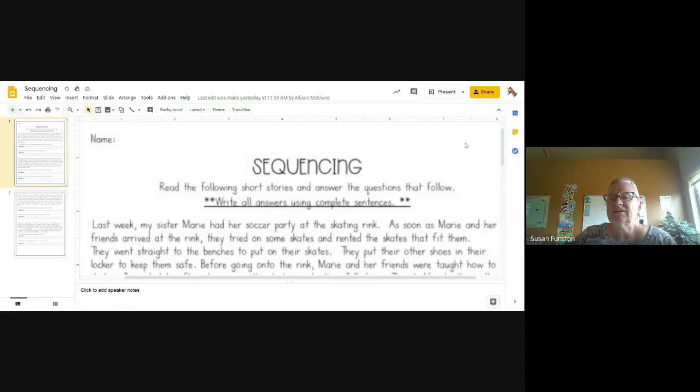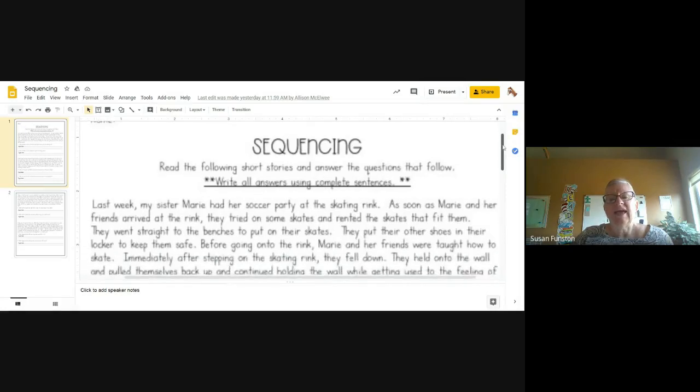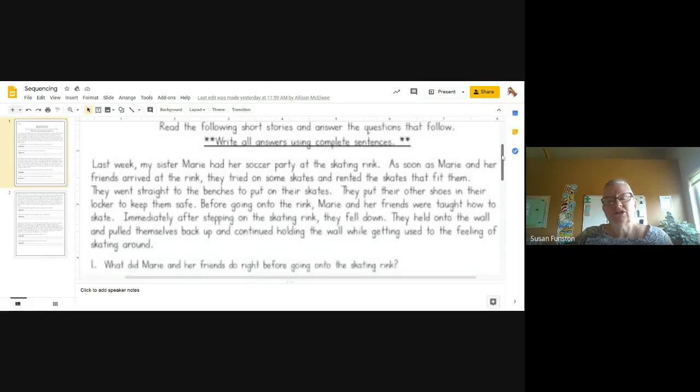So remember, a complete sentence tells a complete thought. It doesn't leave you wondering what's coming next. And it has a capital letter at the beginning and an ending mark, usually a period, but we did talk about exclamation points and question marks. So an ending mark at the end. Okay, I'll read this one with you.